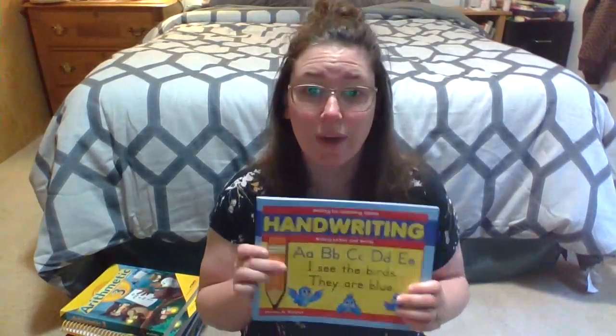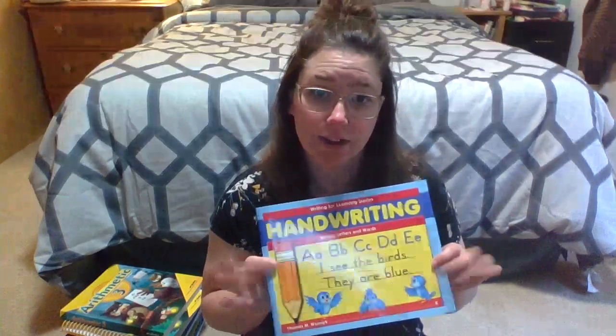For her handwriting, she'll be using Writing for Learning, handwriting for kindergartners. It's writing letters and words. Yeah, there's the kindergarten. I didn't know if they actually graded it. I don't actually remember where I got them, but I like them. I have Geography from Evan Moore, the kindergarten workbook.